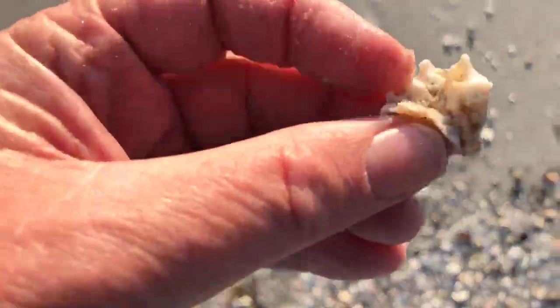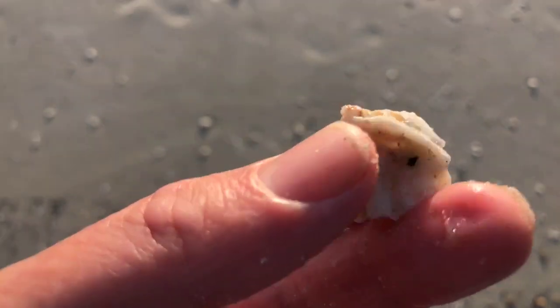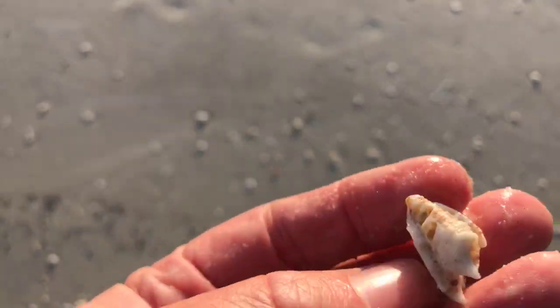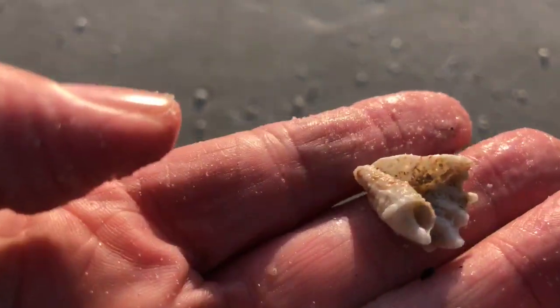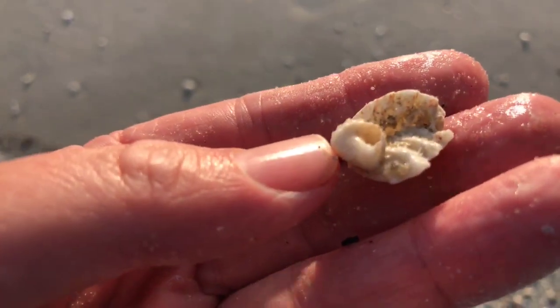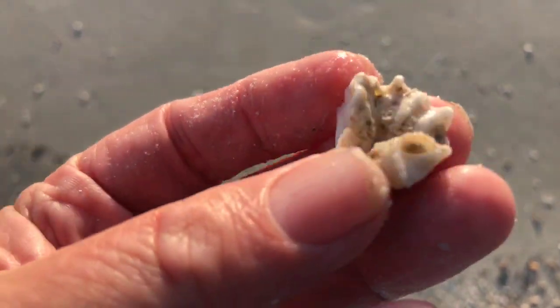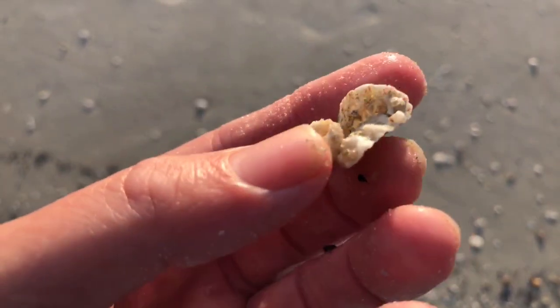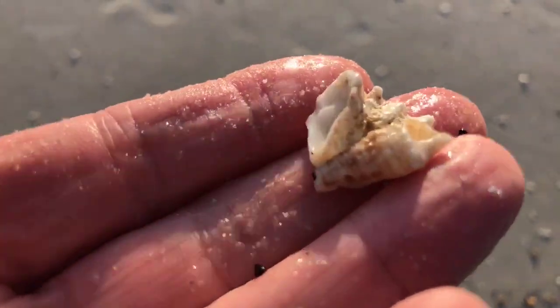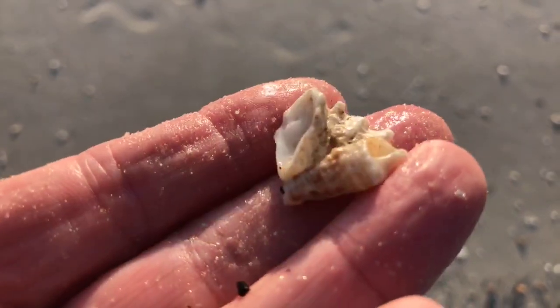Oh, look at this. That's kind of cool. There's three different shells. Three different shells stuck together, actually grown together. I don't know what you would call that. They're all stuck together. That's kind of neat.